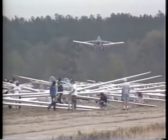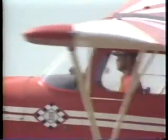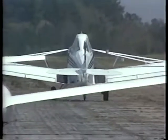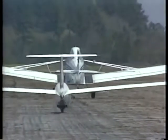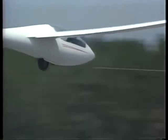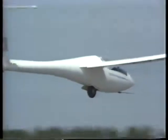The tow planes used to tow the competition sailplanes to altitude arrive at the airfield. The launch begins. It takes nearly an hour to put all 50 competitors in the air. Riding only on air currents, most of the sailplanes will stay aloft for hours.